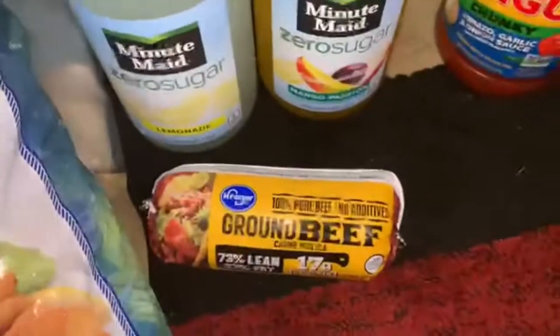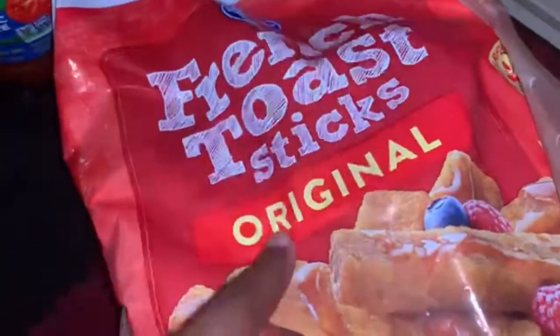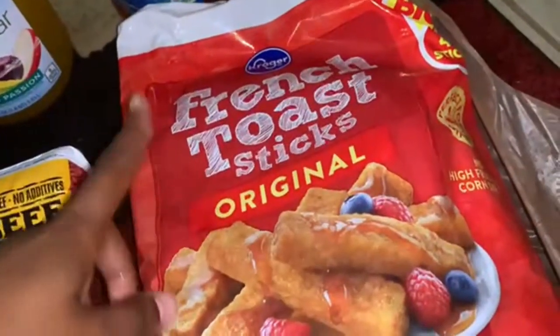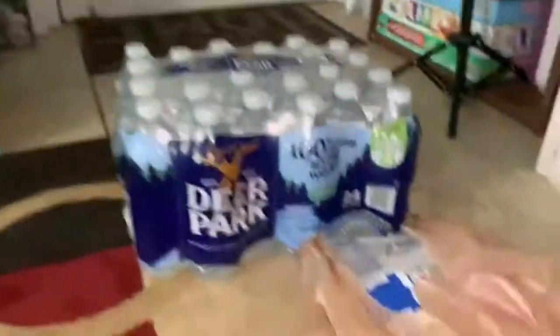I also, like I said, got the other hamburger pack just because. Like I said, one for tacos, and the other one would be for the spaghetti. Alright, so back here I got some French toast sticks. I did have an e-coupon for these. I think it was like save 35 cents or 50 cents off of these, and I can't remember exactly how much this was, but this is really great because the kids need a different variety of things to eat for breakfast. I also got Deer Park water.